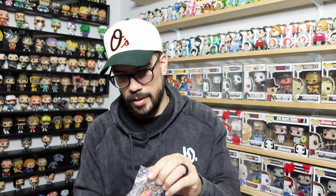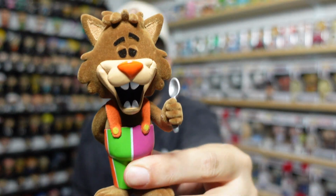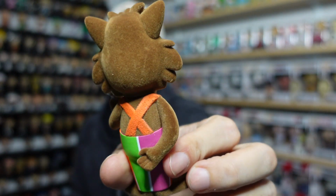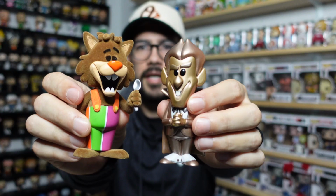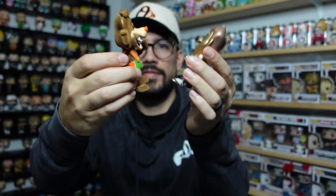But here is, like I said, I love Flock. Oh, he's a lot bigger than I thought. I love Flock sodas. Oh, this is so cool. That's an awesome figure. Wow. Really sick. Super flocked. Look at all that flockness. See in the back, nice and fuzzy. Really cool with the spoon in his hand. That's awesome. And he's pretty big. You see how much taller he is than the Count Chocula, for instance. So big figure. But yeah, that's awesome.